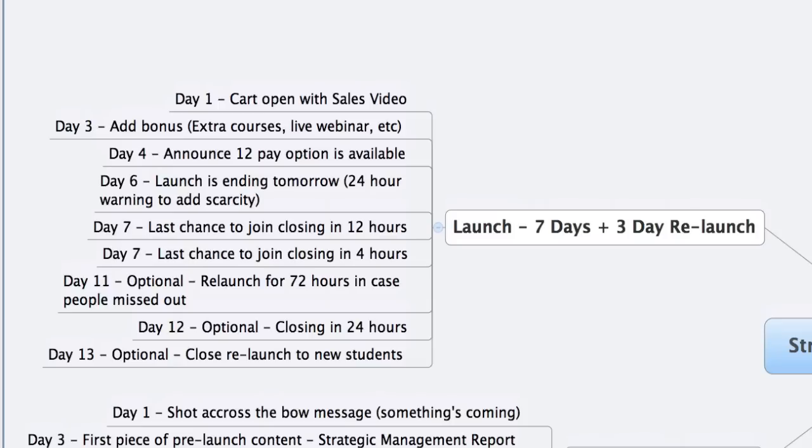And then we go into the launch, which is usually 7 days, can be 5. We'll see how we're running after 5 days, but ideally it's 7 days. Gives people plenty of time to take action, to go through the content we send and make a decision. So on day 1, the shopping cart opens and we use a sales video, which I'll create for you using content that you give me, and I'll create a sales message to sell the product.